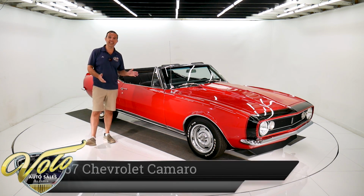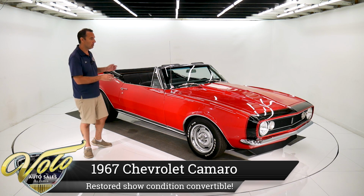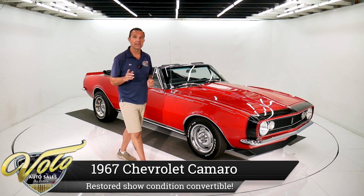We've got a gorgeous 1967 Camaro convertible here for sale today.